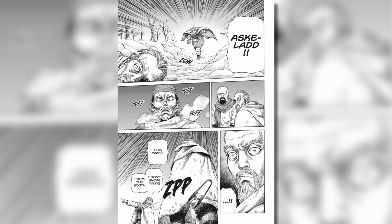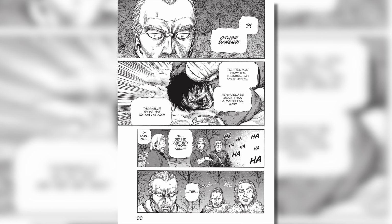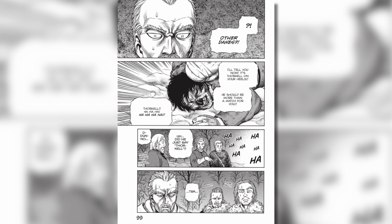"Aslan!" he says. "How many?" "I don't know, many, from the south." And the prisoner begins laughing at the Danes around him. "I'll tell you now, it's Thorkell on your heels. He should be more than match for you, Thorkell."